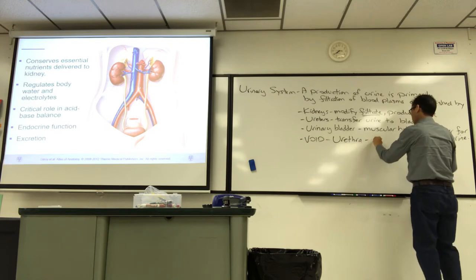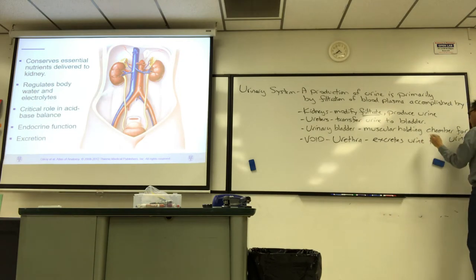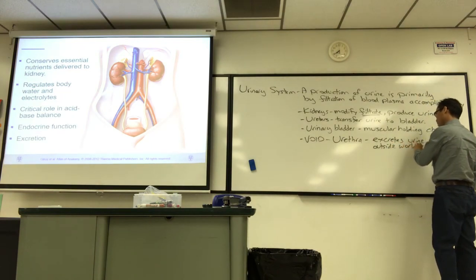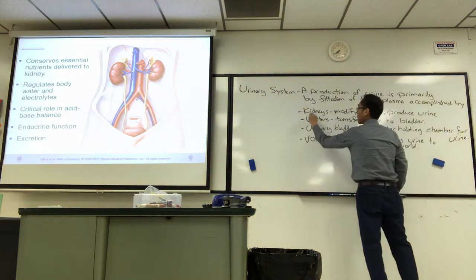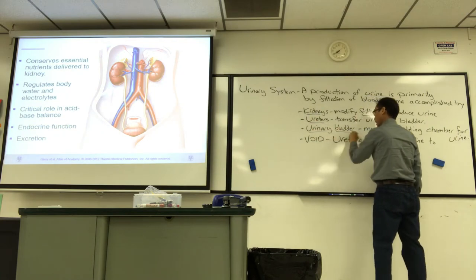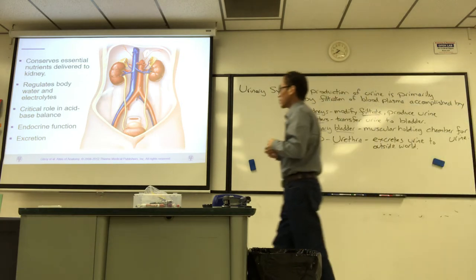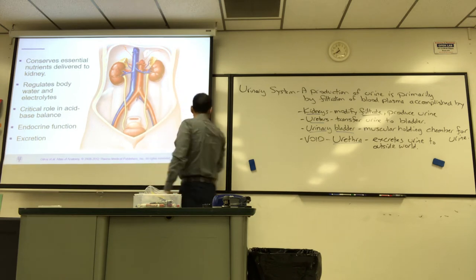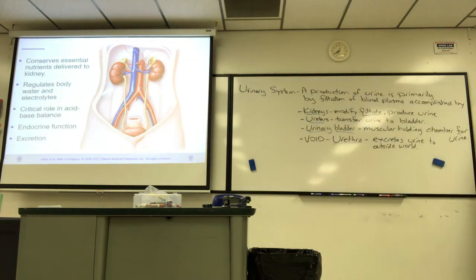Okay. Excretes urine to, I'll say, outside world, right? Get it out of your body. So the key organs are kidney, ureters, the urinary bladder, and the urethra. You can't see the urethra in this picture. You can't see the urinary bladder down below. Kidneys, ureter, bladder, urethra, you can see a little bit of it there. And we talked about the urethra in repro as well, because semen and urine share the urethra.